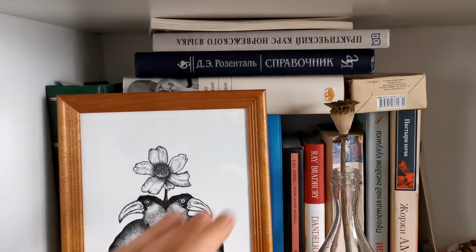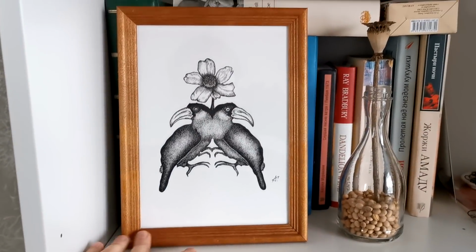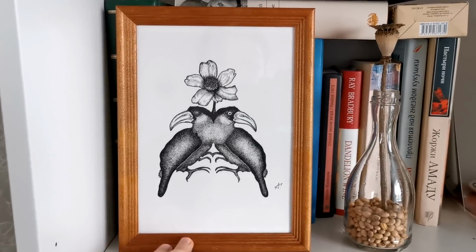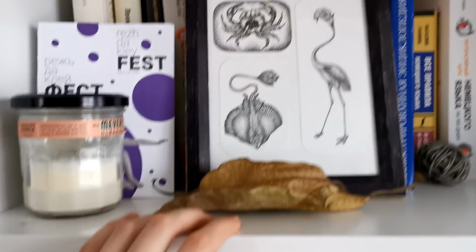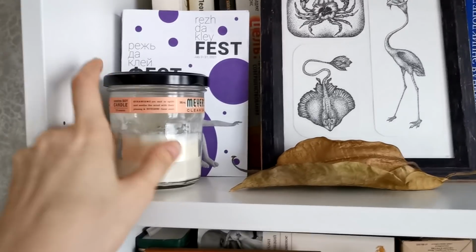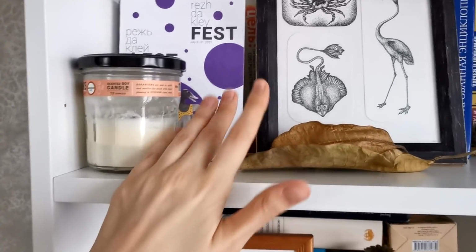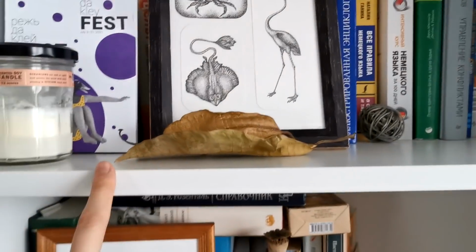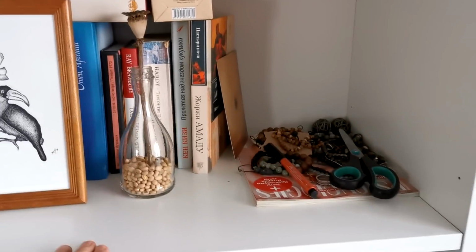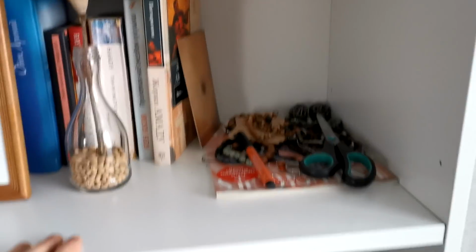I still have some books. It's like here, and this is my artwork, my dot work that I did some time ago, as well as this one, another catalog. Yeah, I'm featured in it. Not bragging, just saying. Yeah, some of the jewelry stuff.